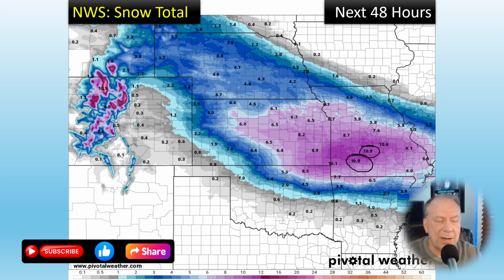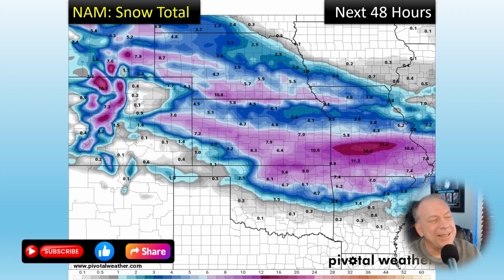Similar totals around southwest Missouri, and a pretty broad area of, let's say, a half foot of snow. That's everything in purple right there. And it's personal. It's basically centered where I live. And this is the NAM model from this morning showing that there is indeed potential for a lot higher snow totals here with the readings going over a foot. 14-inch snow totals, and maybe even 16-inch snow totals in some isolated areas.